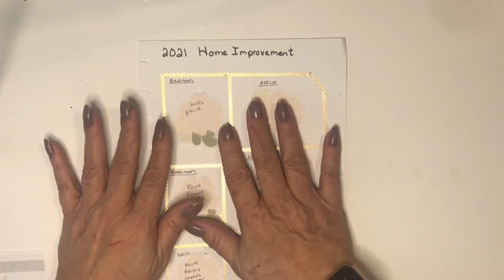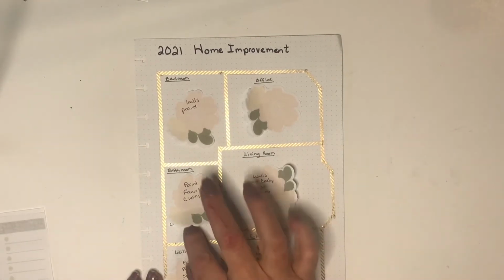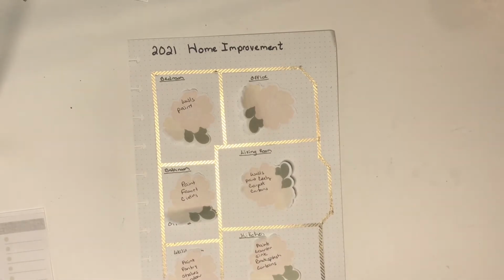And right now, I'm not specifically nailing down what I want to do in 2021. I'm really looking at each individual room and thinking about how is this room functioning for us today? How would we like to see it function in the future? What's the overall aesthetic and feeling that we're going for? And in a perfect world, if budget and time were not factors, what would I like to see happen in that room this year?